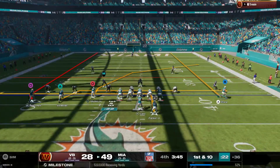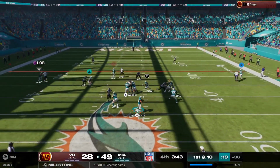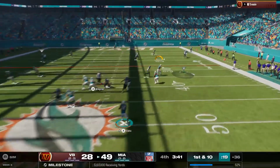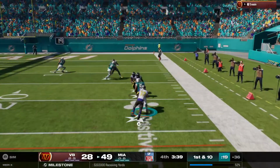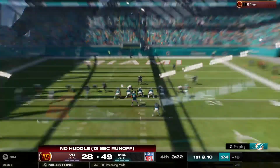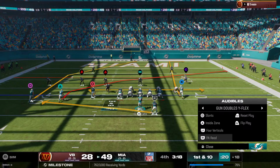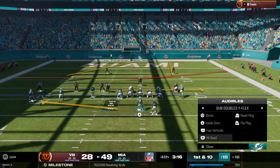They're going to motion the tight end over here. On 1st and 10, they'll set up to throw. Throwing right, it's taken in. And this takes him into the red zone. He's brought down inside the 20-yard line. 1st and 10 at the 18-yard line.